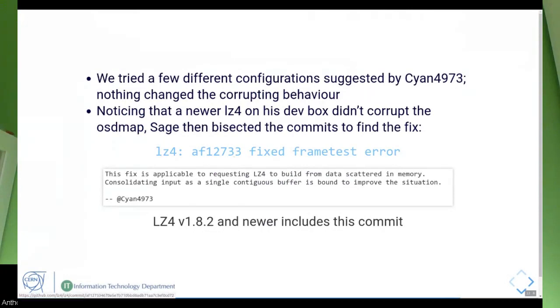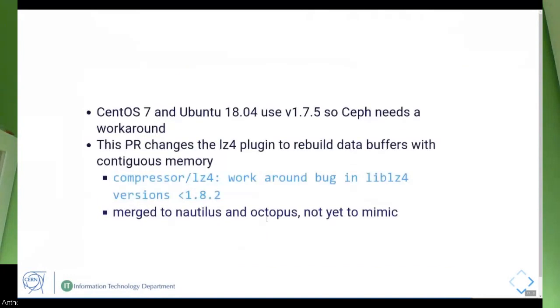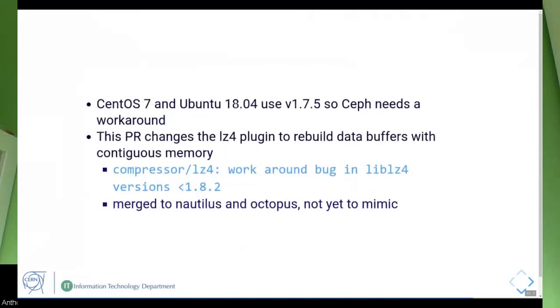So in the end, this was somehow a known issue in LZ4 that had shown up in some of the LZ4 unit testing. And the fix is basically that if LZ4 is compressing from data scattered in memory, it can corrupt the output. If you consolidate it to one single contiguous buffer, it can improve the situation. So LZ4 version 1.8.2 and newer already includes this fix. But alas, CentOS 7 and Ubuntu 18.04 use 1.7.5, so Ceph needs a workaround, or the OSs also need to upgrade their version.